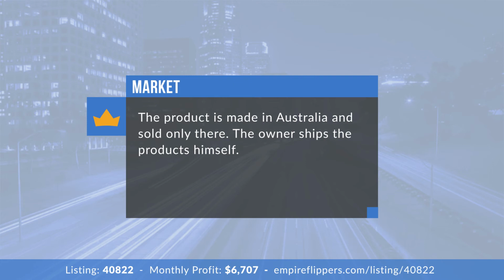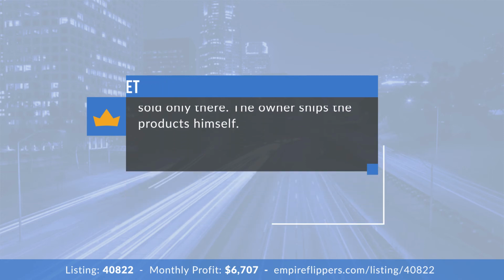Excellent. Is your product made in China, or where's your factory at? No, it's made in Australia. It's made in Australia. Nice. I think almost everything is Australian made, apart from some stickers and labeling. Very cool.